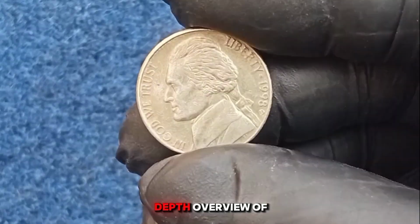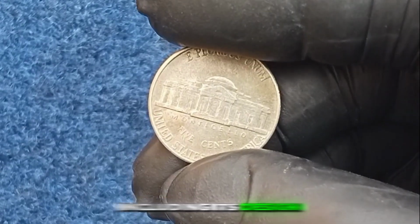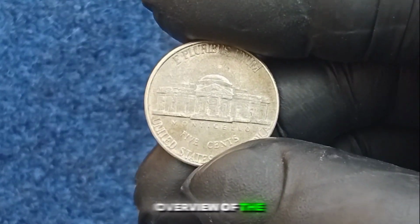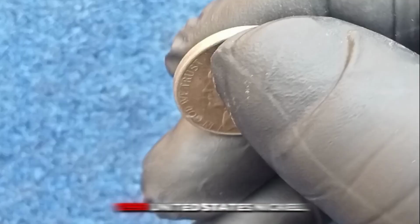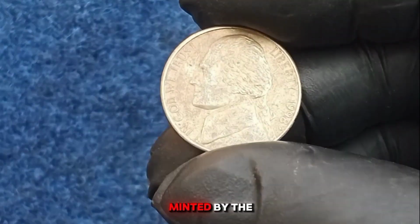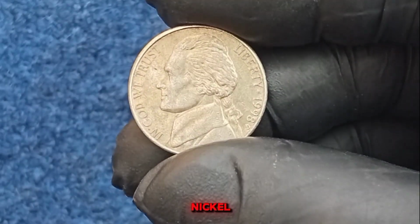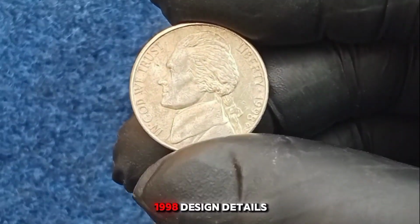The 1998 United States 5-cent coin, often called the nickel. Here's an in-depth overview of the 1998 nickel, including its design, history, and collectability. Overview of the 1998 United States nickel 5-cent coin. Minted by the United States Mint. Denomination: 5 cents, nickel. Year of minting: 1998.